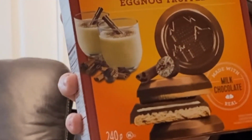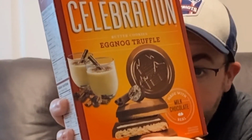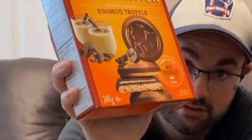Maybe the eggnog truffle is where the company gets back into my good graces. All right, let's take a look at the image on the front of this box. It looks like we're gonna have some eggnog cream layered in between the chocolate. And I assume this brown thing here is the crayon they melted down to make that chocolate.